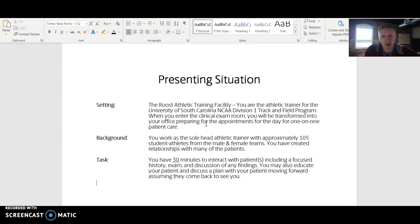For the actual encounter and the task, once you're in the room, you'll have 30 minutes to interact with patients, do the tasks that are associated with whatever it's asked of you to do. Those may include a focused history, doing an exam, discussion of any findings. You may also have to provide patient education and discussing plans moving forward. So all these things are things that hypothetically you may do for your patient. Outside of that, I'm not going to be providing you any more details relative to your case.